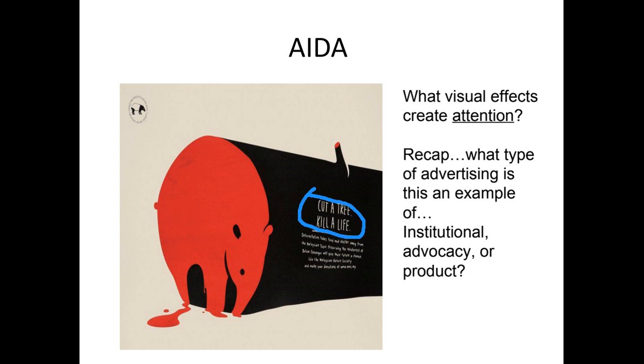So when you just take a look at the ad, what visual effects create attention? They kind of catch your eye. What things catch your eye, if they do at all? Does anything catch your eye? Yeah. I mean, if they did gray instead of red, would that have been as effective? Gray color? No.